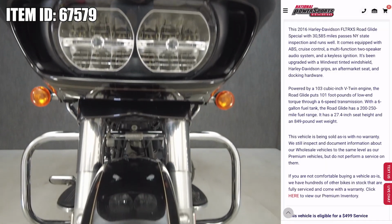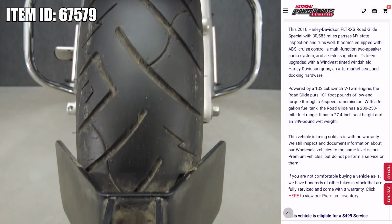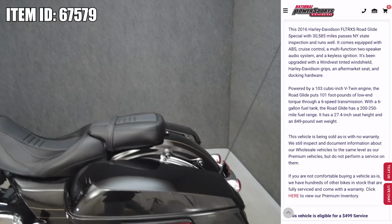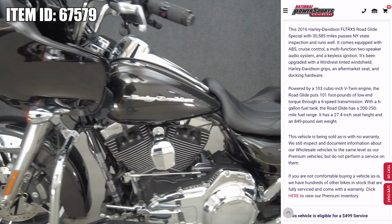Powered by a 103 cubic inch V-twin engine, the Road Glide puts 101 foot-pounds of low-end torque through a 6-speed transmission. With a 6-gallon fuel tank, the Road Glide has a 200 to 250 mile fuel range. It has a 27.4 inch seat height and an 849-pound wet weight.